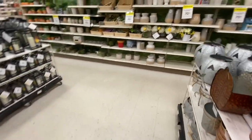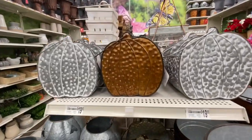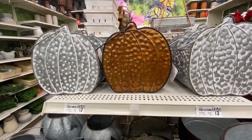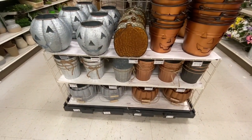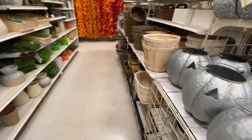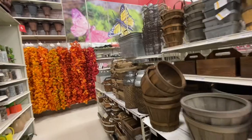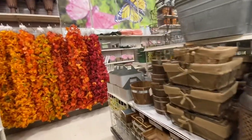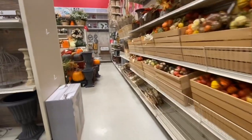I like the little pail with the pumpkin face on it, like the little jack-o'-lantern. Super cute. And then there you can get a better look at the fall leaves garland that they have. All different colors.